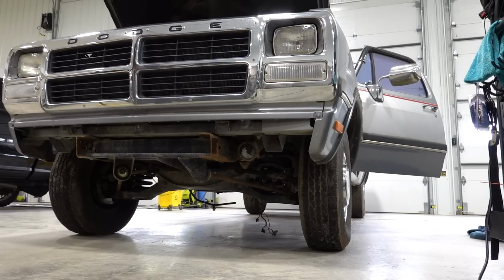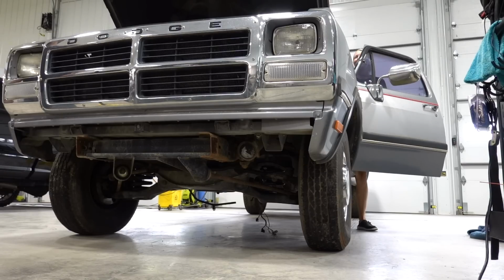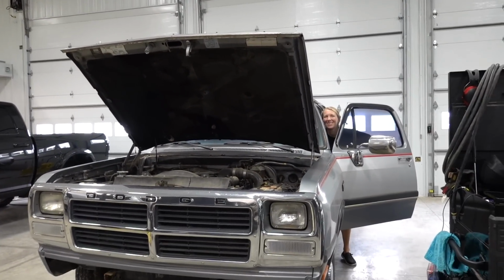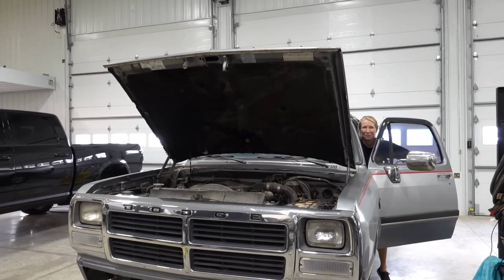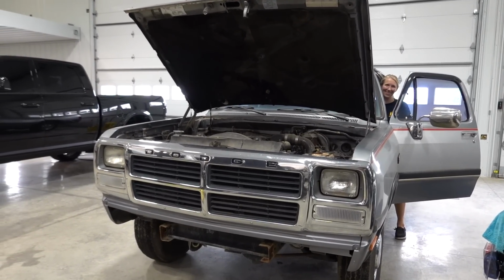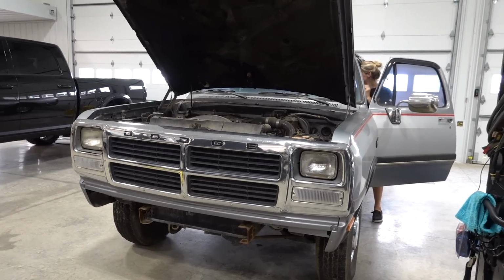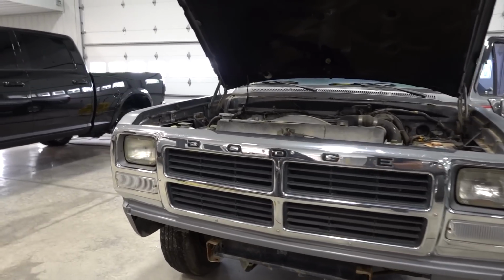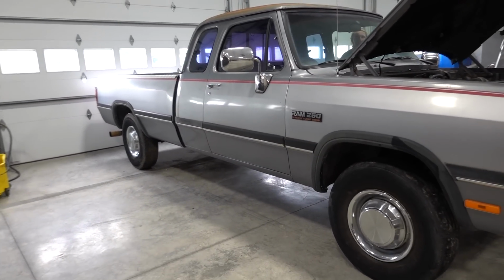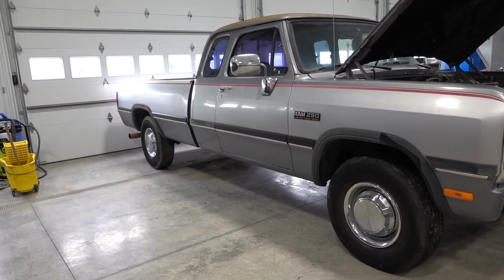No! Come on! Why does it wait till we're now inside to fly out? Oh, I need some insects to stop flying around. Oh my goodness, this is my worst nightmare! Going underneath a truck, possibly infested. Oh, boys. Goodness gracious. All right, let's get to work.